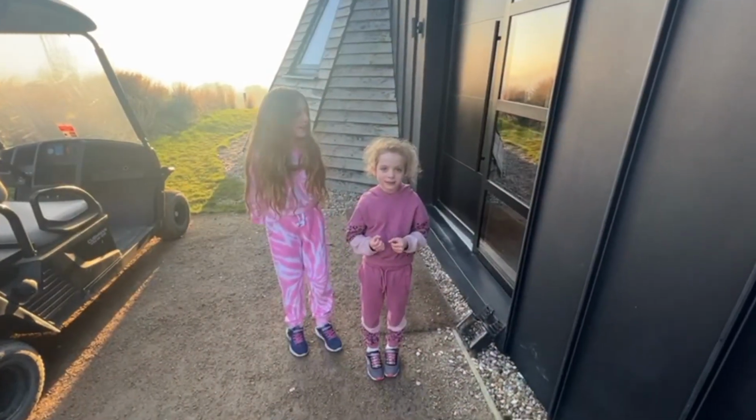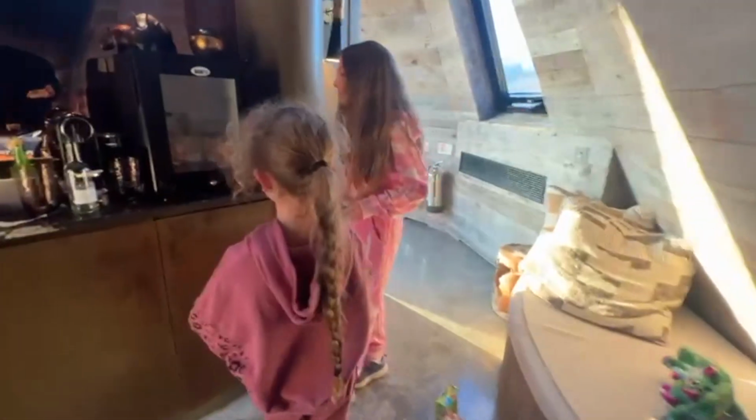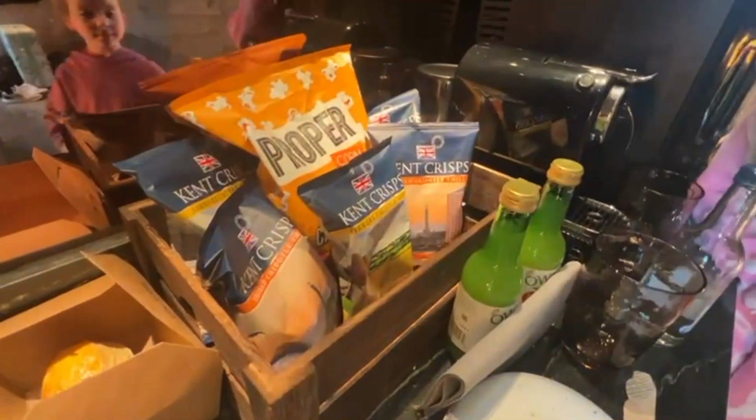So now we're going to go inside. This is the wigwam and we're going to show you around. Behind you we have a bathroom, and over here there's a little mini fridge that comes with lots of different drinks, like apple juice. We put ice cream in there ourselves. And over here, like Lion Lodge, we have some crisps and popcorn. This is where we're going to be sleeping. It's really comfortable even though it's quite small. It's really cozy, and you get a little side table where you can put your drinks.